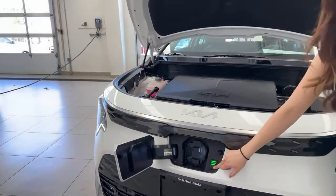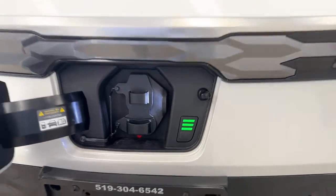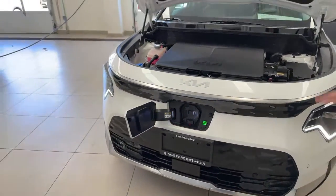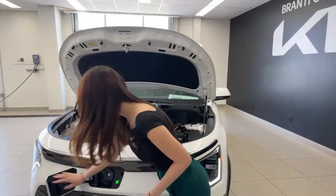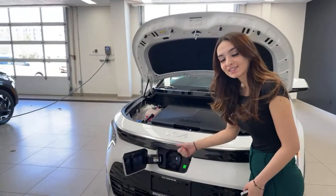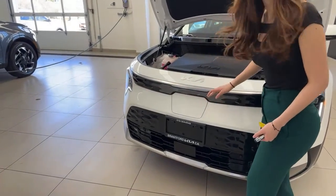This shows how much charge is in your vehicle right now. Right now this vehicle is just under fully charged, so it's going to show us full. But if it was halfway or very, very low, that would be indicated with the light bar there. And it does have a nice little LED light in there, so if you're plugging this in at night and you have no lights in your garage, it's super useful.